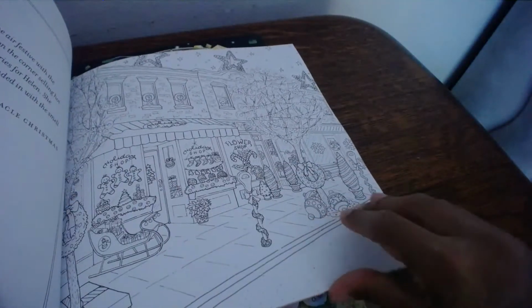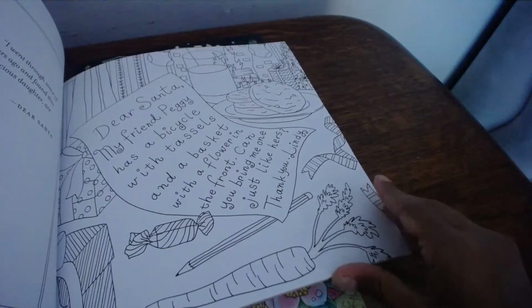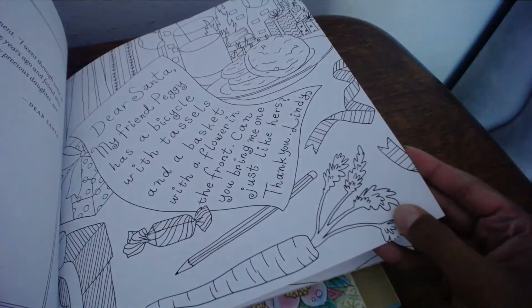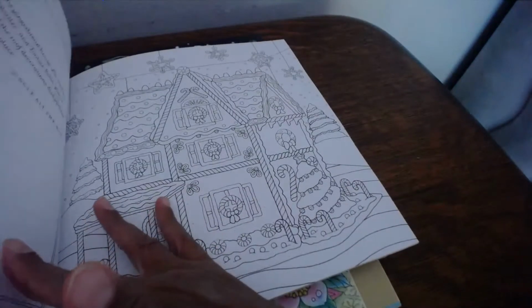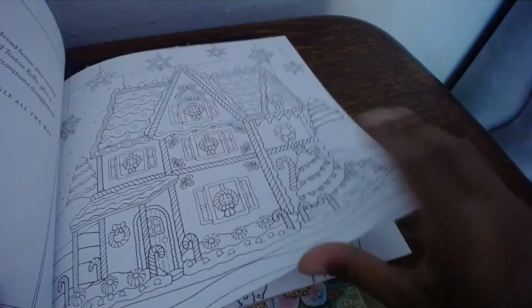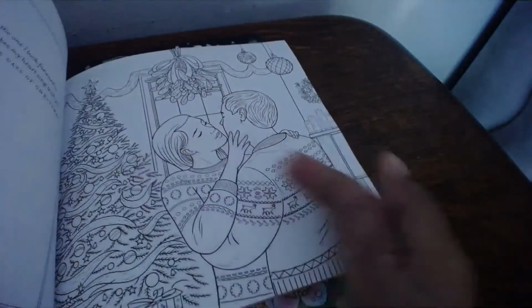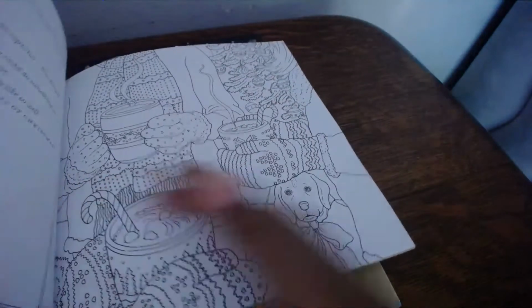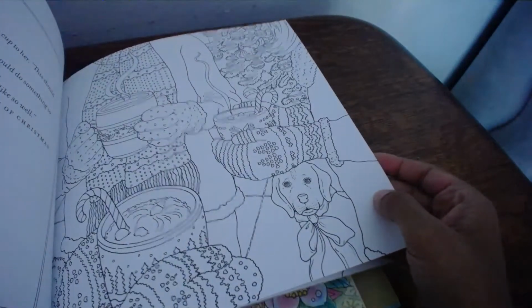Then I got this. Isn't this a great Christmas book? I really like this one. Oh, I like that. The nice couple at Christmas time. That's really fun. Oh, the hot cocoa and all those beautiful drinks at Christmas time.